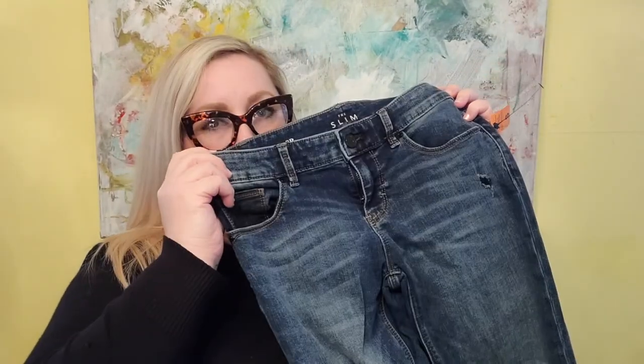Then I got these jeans. They smell a little mildewy. And let me give you a little tip. If you have anything that smells like mildew, stick it in a bag in the freezer and it will take that mildew smell out. I've had some stuff that was really mildewy and left it in there for 24 hours and the smell went away.